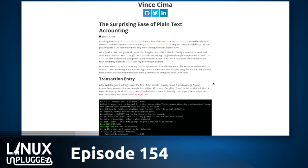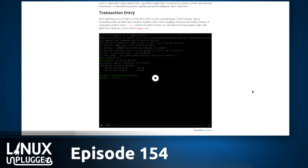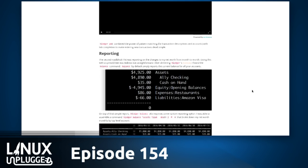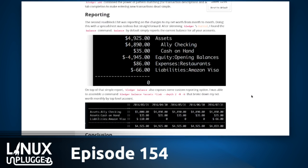Like Mint lets you roll a lot of this, it'll just do it and filter it. But in particular, one of the ones I use here is Ledger. A lot of people will talk about how tedious it is, and it can be. It kind of depends on what you want to do. Mint does a pretty good job of classifying things. Ledger can do that too. It has some built-in, a little bit of learning to try to classify things.